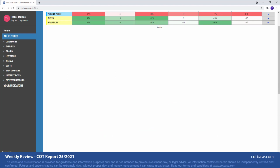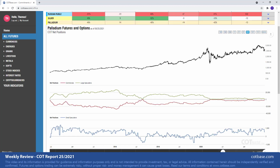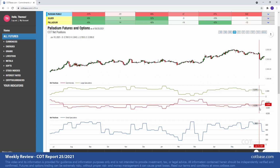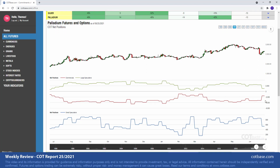Another metal for this review, Palladium, with a 46% change in commercials positions. Let's go back to the 1 year's chart. There you go. It is a very, very significant change. Bullish, of course, suggesting further strengthening in this market. We have already seen that happen this week, and this report, of course, simply supports that direction.